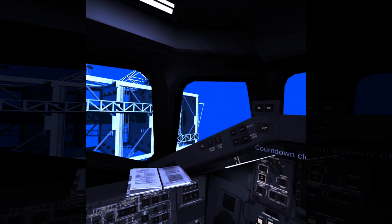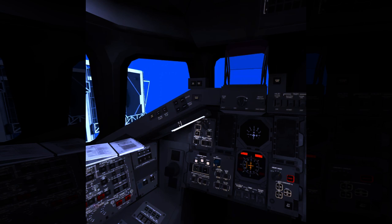Clock will hold at T-minus 31 seconds. We've had a hold. We do not know at this time what the problem is. We'll be standing by for word, but the clock is holding at T-minus 31 seconds due to a system failure.